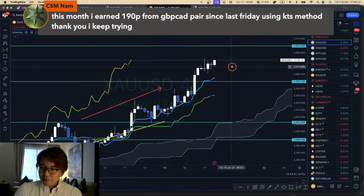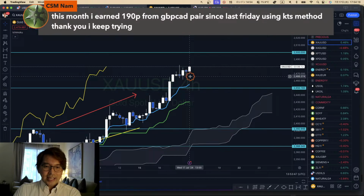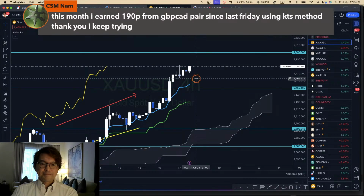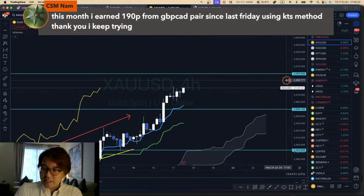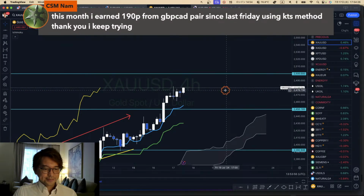So yeah, gold is now bullish. Now it's about to break the previous inside bar and pin bar. So I can see buyers' momentum here still. The target again is 2500, and it may reach within this week.